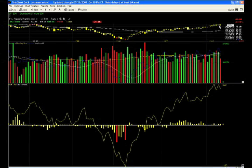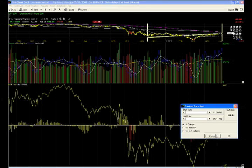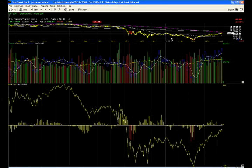Short-term downtrend the past 3 days. That's why it's down 1.12%. Sub-intermediate term, you have an uptrend here. Intermediate term, you have an uptrend going back even to November, because from the November lows to now, it's up 20%. And then long term, of course, you know it's down.